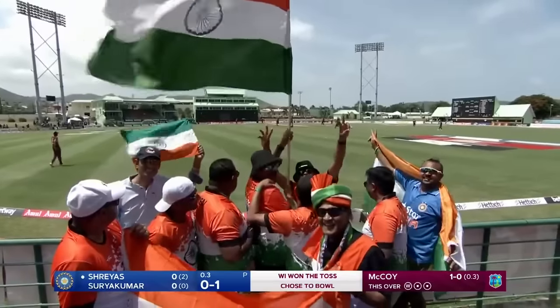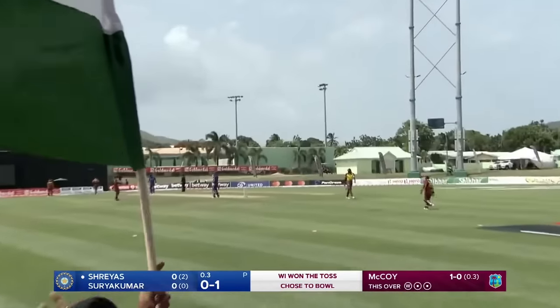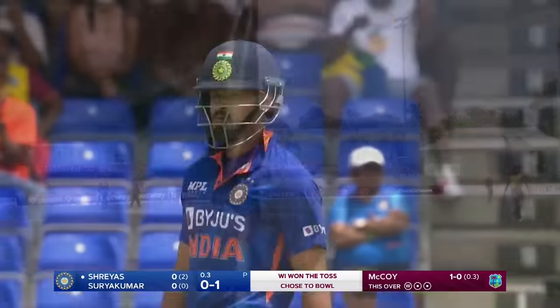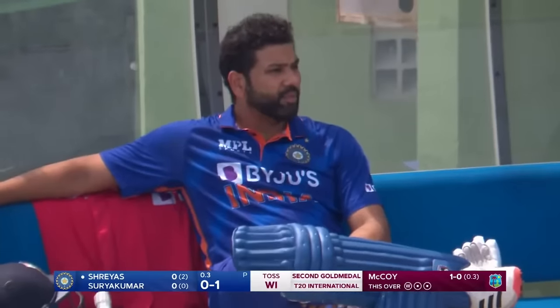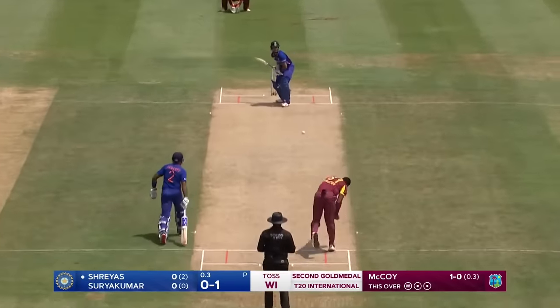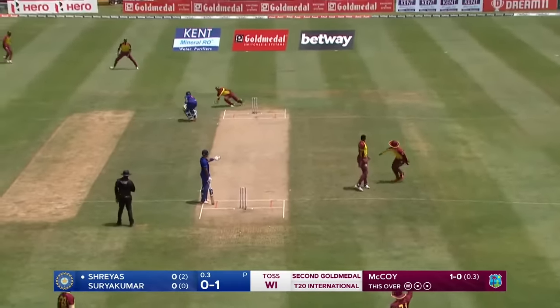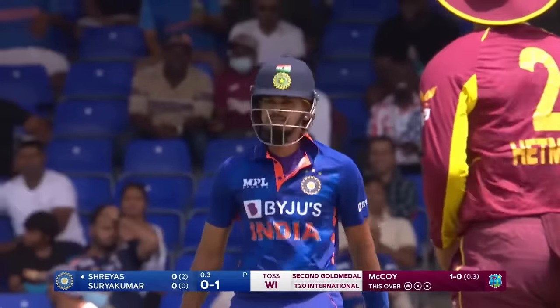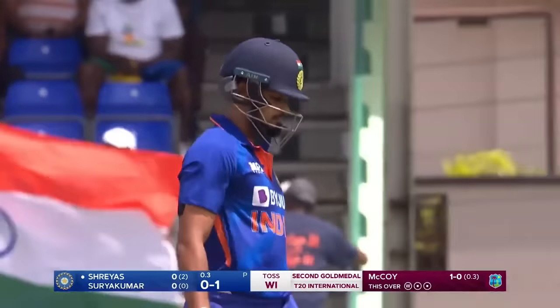Well, it's been a good start by the West Indies. Two extremely talented Indian batters at the crease at the moment. Two batters who won't be fazed by the fact that they've lost the wicket off the very first delivery of this innings. The drive. Still both batters not off the mark.